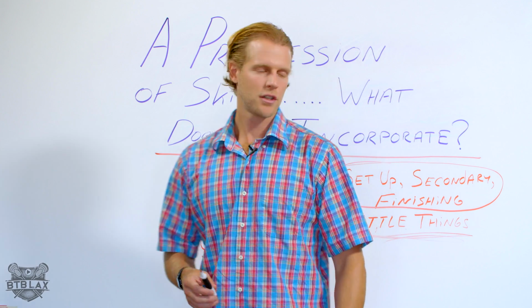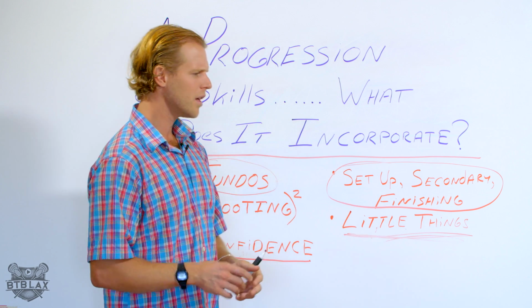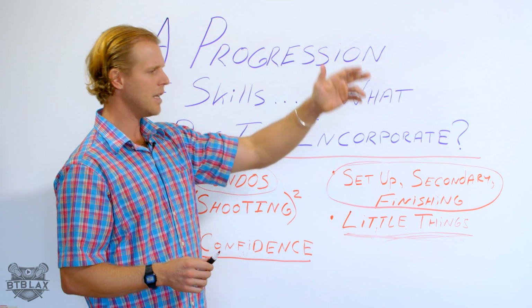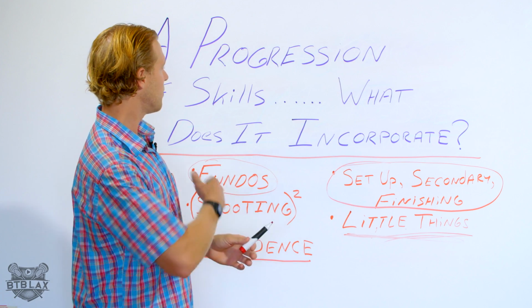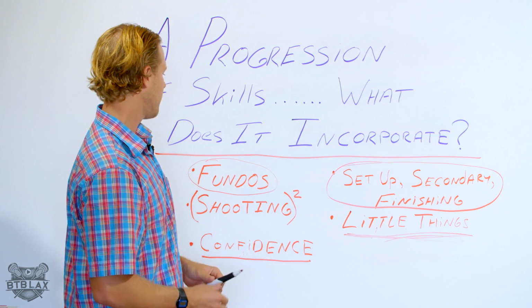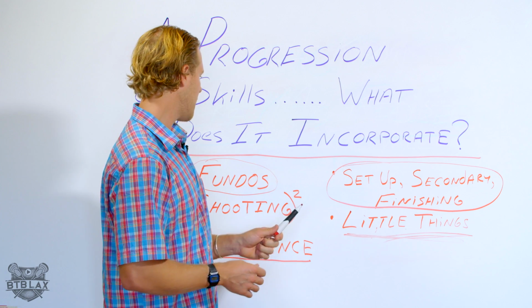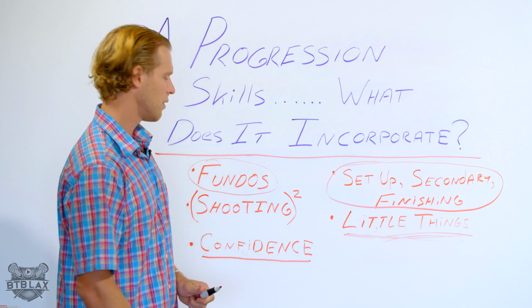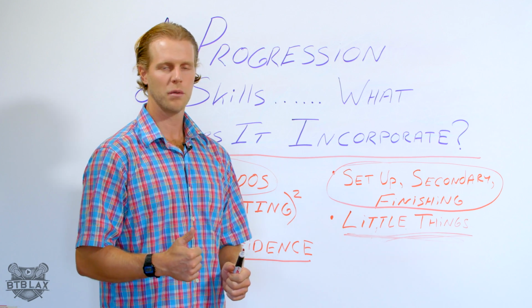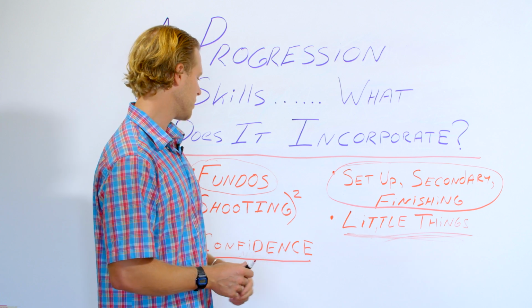So just to recap, if you're a youth player and you want to get to that level, say 8 or 10 years down the road in high school, what does that progression look like? Master the fundamentals. If you're an offensive player, get to that shooting squared-out level. Master those dodges, work on the little things, and then increase your confidence by working on that explosiveness and quickness, which you're going to get from the weight room.